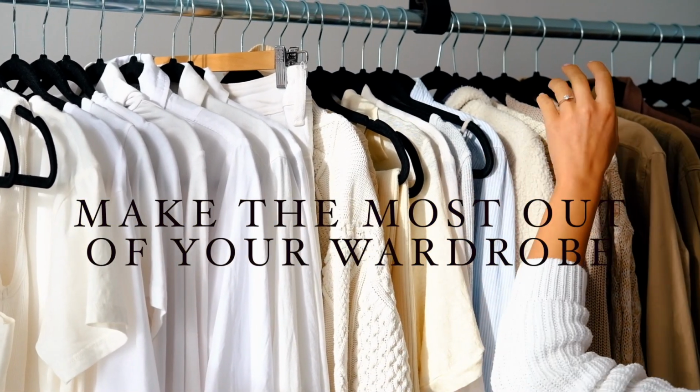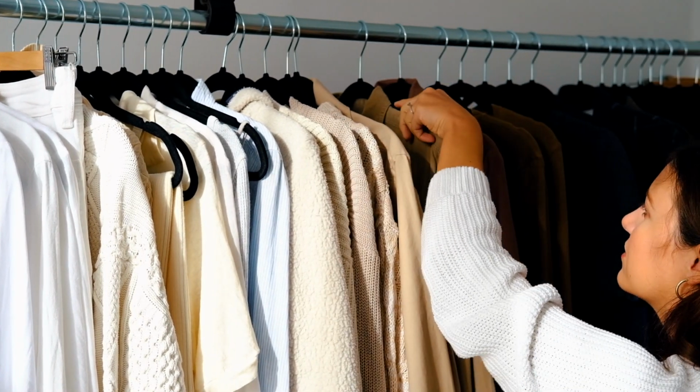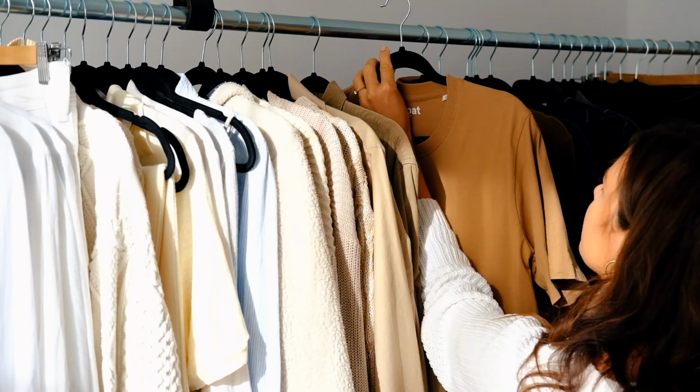Hello everyone! Today I want to run you through some steps and give some tips on how you can make the most out of your wardrobe.